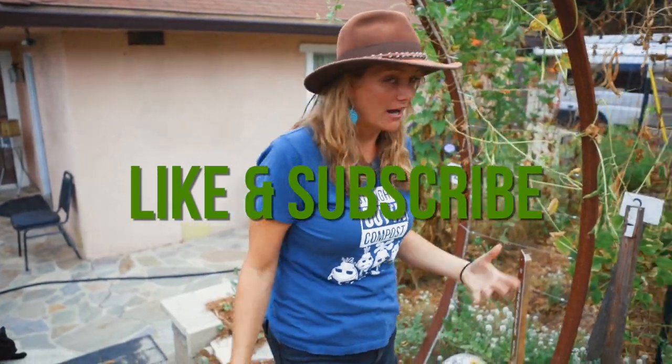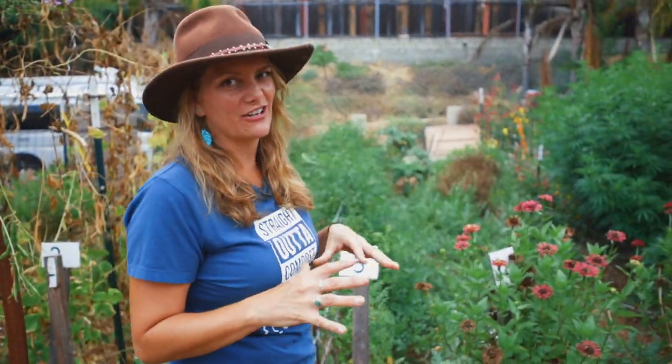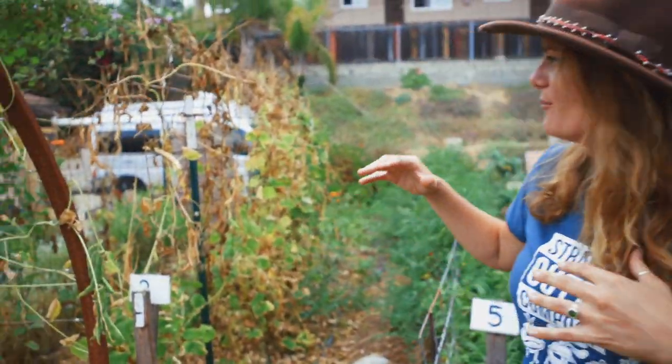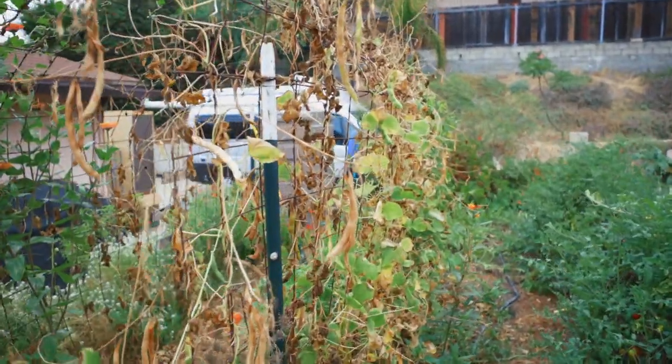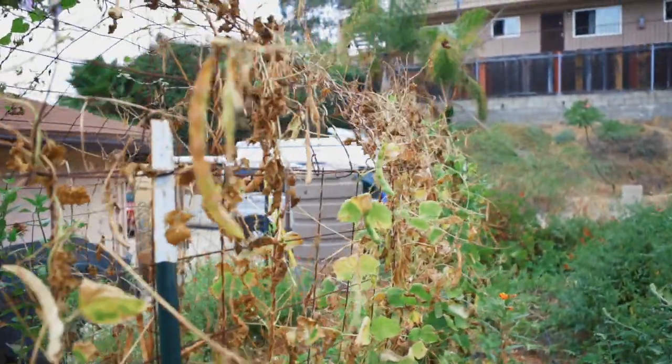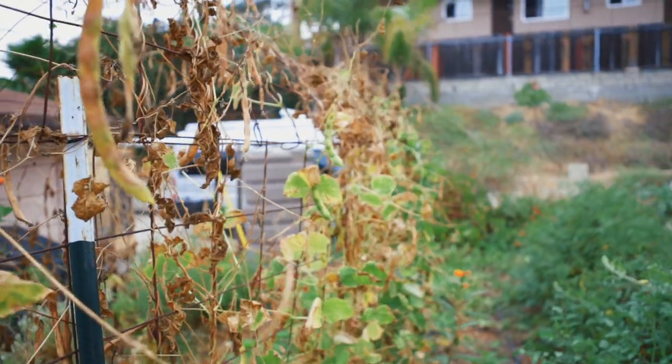So I'm here in the garden, and I'm gonna show you what a September garden looks like in Southern California. We're here in San Diego, obviously. And you can see things are really starting to kind of fade. Part of it's because I've got seed production going, but the biggest reason why the garden's really starting to not look so great right now is because we are in a transition season.